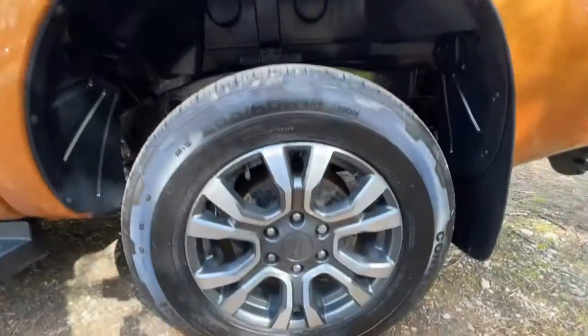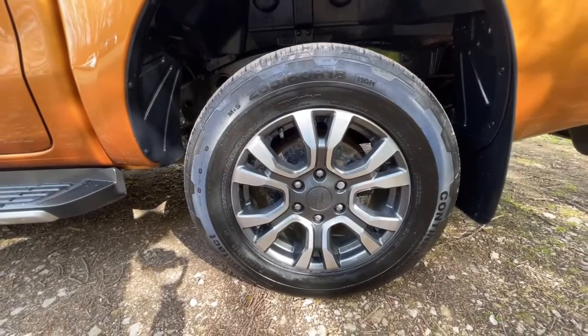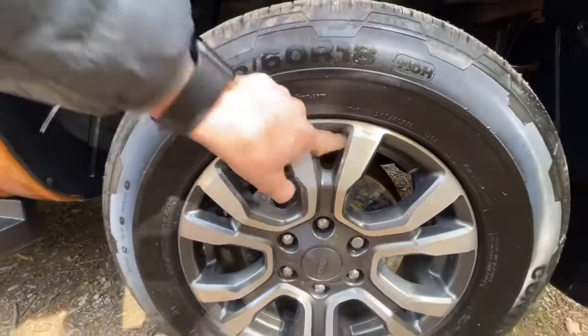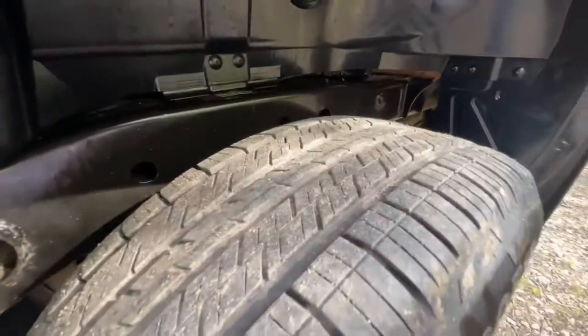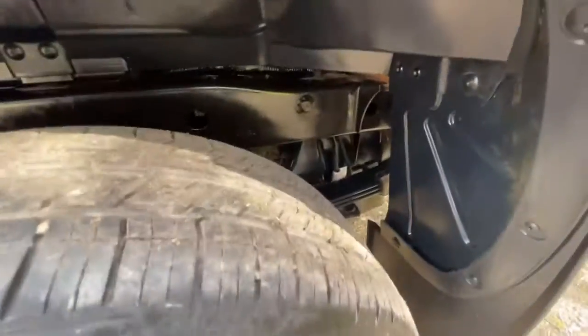Right, so passenger side rear wheel and tyre. Wheels in good condition. Again, there's a couple of little tiny marks, nothing serious. It's a matching tyre. Maybe a little bit less tread depth on this one, maybe 8mm. Obviously that's a guess, but it's approximate. Chassis is in great condition, as you can see. Obviously we'll have a good look underneath when we get there. From what I can see, it's all good.